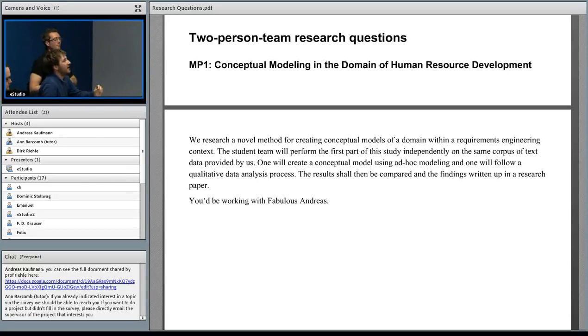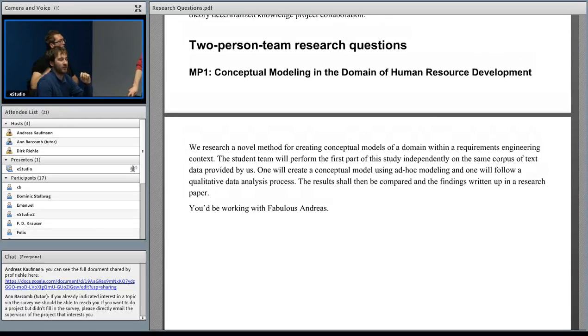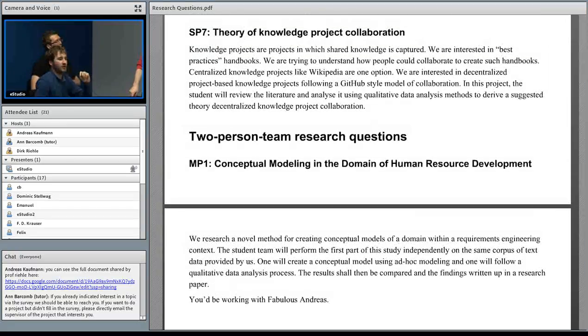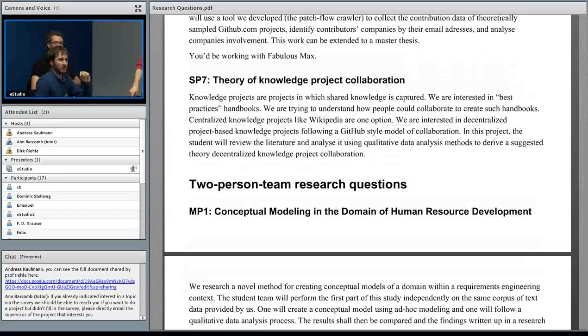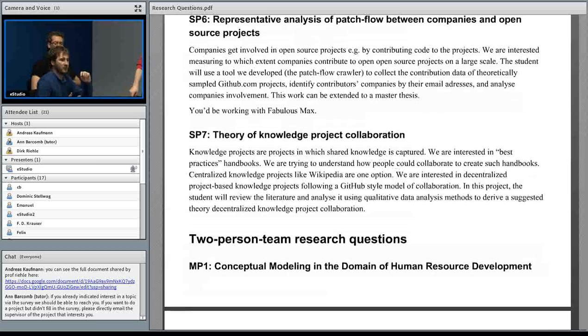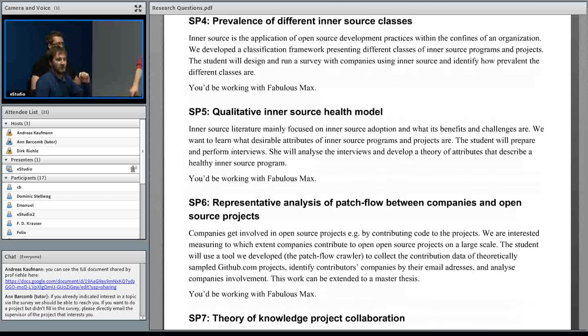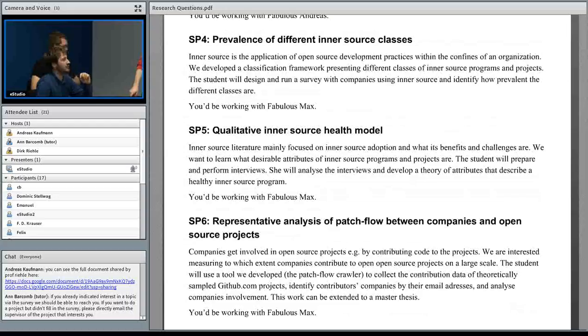So to give you a little bit of context, I'm doing research on inner source. Inner source is a software development approach where you try to use practices from the open source world, from open source communities within a company. So a company that uses inner source does not necessarily develop open source software, they might just develop proprietary software, but they use practices that can be found in open source communities as well.